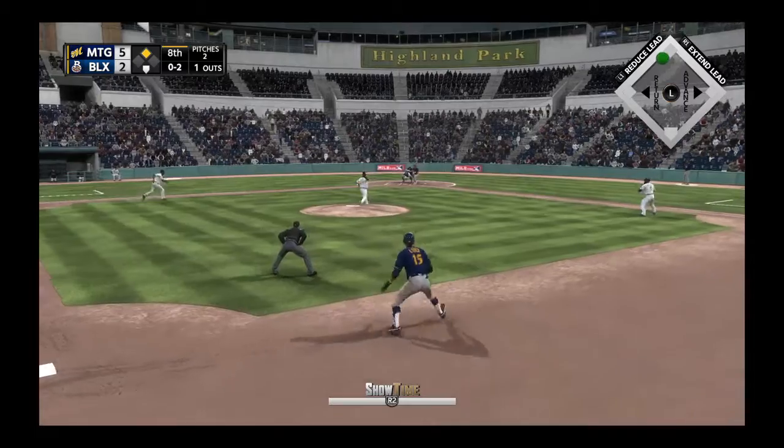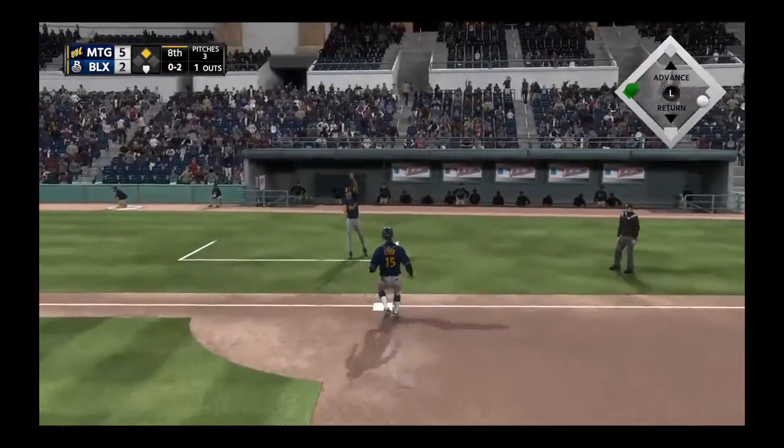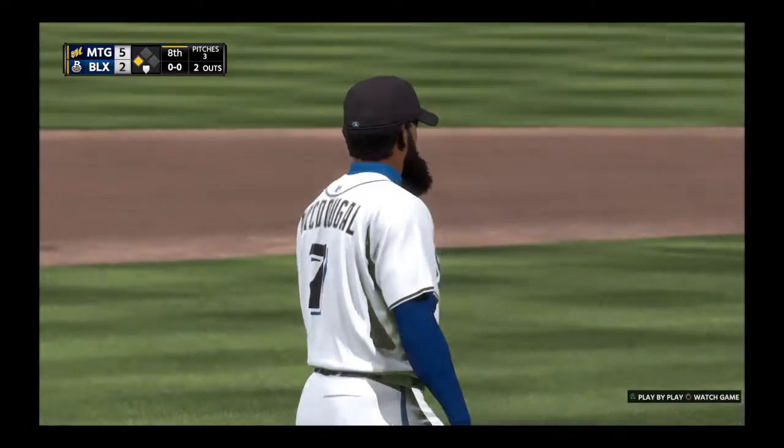Digging in to try it again, Christian Arroyo. He's working on a 1 for 3 thus far. Only play to first, so the sacrifice works that time.